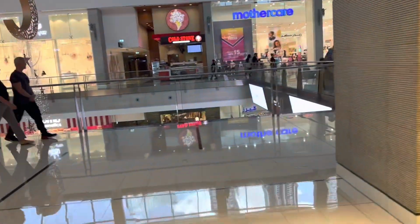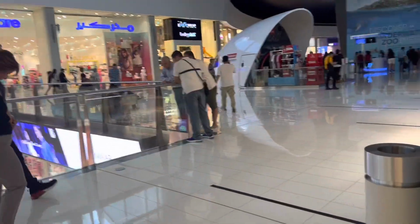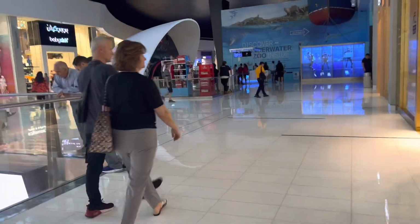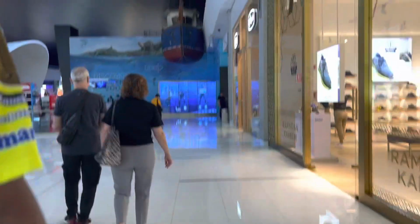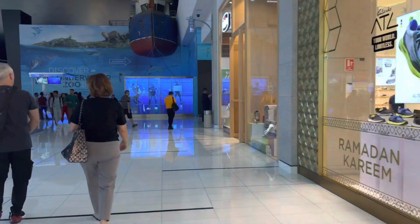We had to go out, find an elevator because we did have the stroller, and go upstairs to find the underwater zoo. There was yet again another check-in. We were able to skip the line upstairs as well.